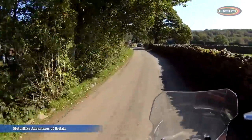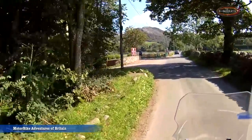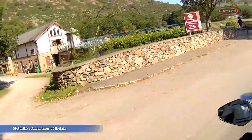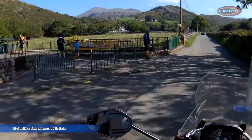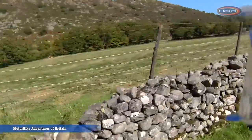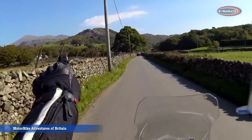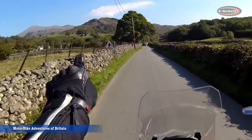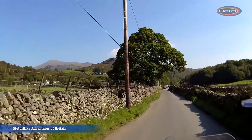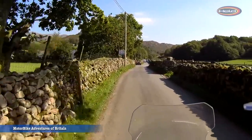Now we've got here on the left, Ravenglass and Eskdale Railway, where you can take a little scaled down steam train all the way down to the beautiful area of Ravenglass and back again. And it's an experience, let me tell you. But up there you've got Scafell Pike, the highest mountain in England. And the road we're taking doesn't quite go that high.